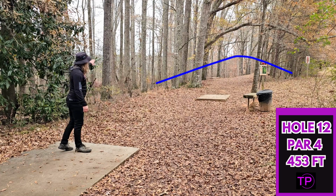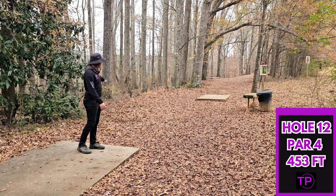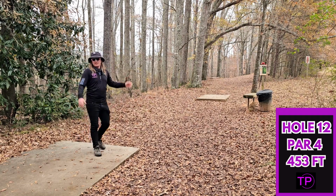All right, we went out there. I don't know, I have no idea what we're gonna be looking at. There are 2 lanes. There is a big flex sidearm lane. We took that big turnover lane. Let's see where we ended up.